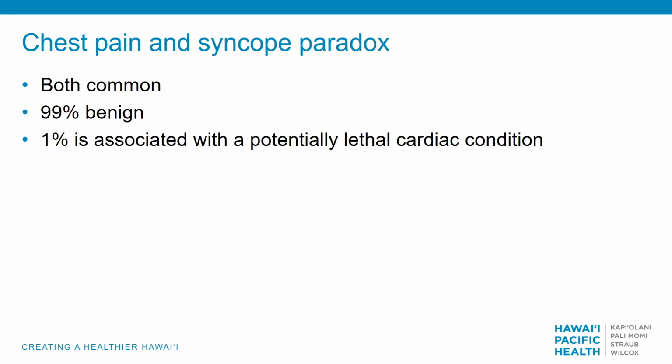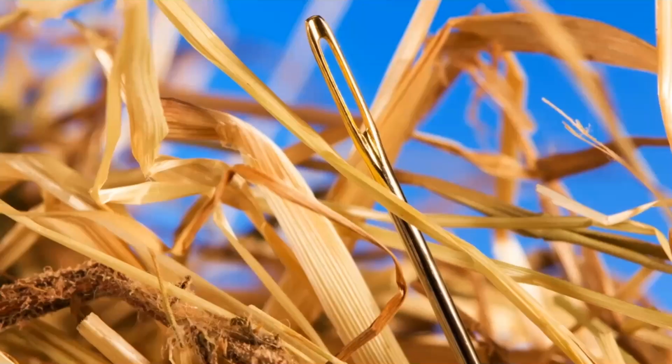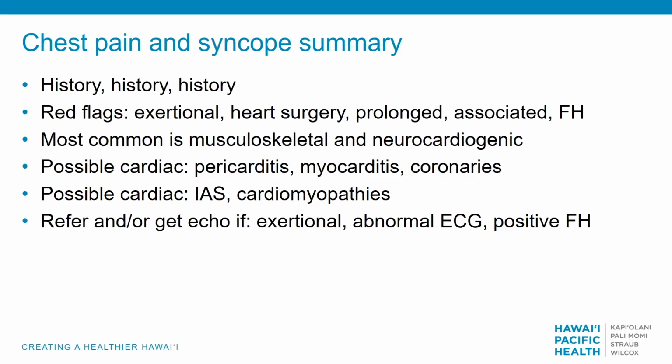So here's the summary slide. Chest pain and syncope, super common. 99% are benign, 1% is really associated with a potentially lethal cardiac condition, and that's what you need to sort out from that haystack. And how do you do that? It's really in the history. The red flags are if it happens during exercise, if you had a heart surgery before, the most common reasons, pericarditis, myocarditis, coronary artery abnormality, and for syncope, it's these inherited arrhythmia syndromes and cardiomyopathies.